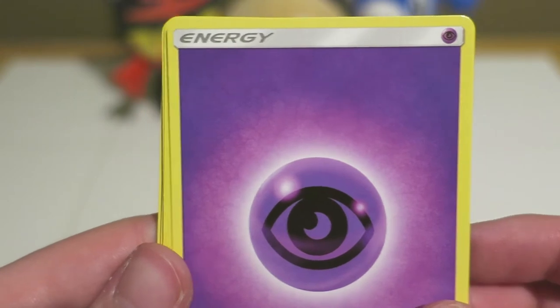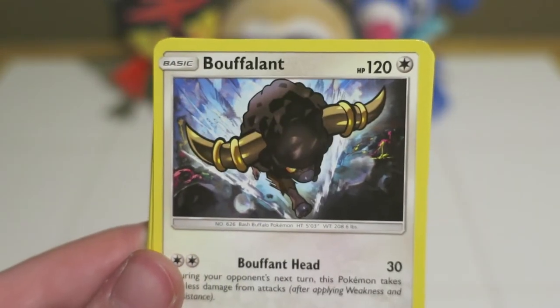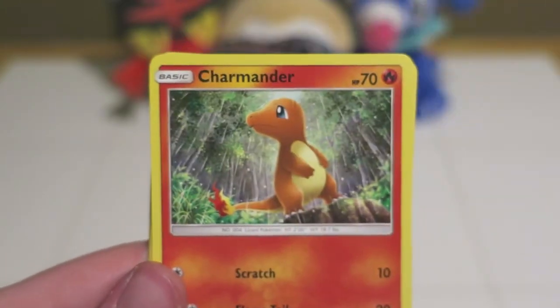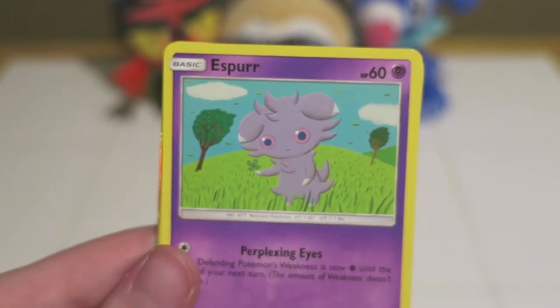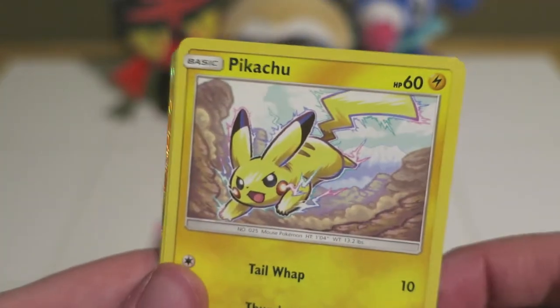Now I can't feel if I'm gonna get a special one. Even better. Psychic. Olivia. Bouffalant. Charmeleon. Charmander. Meryl. Pansage. Esper. Oh. Pikachu.